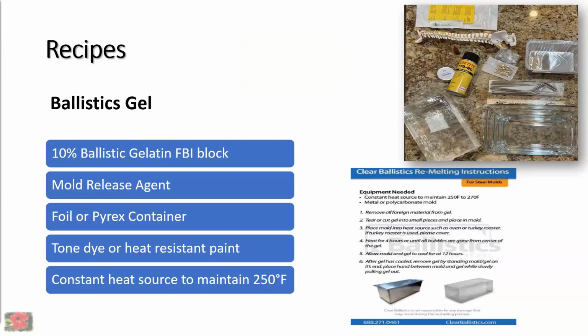We're going to move on to ballistics gel. Mona's going to go through that, but does anyone have any questions about making the gelatin phantoms at all before we move on? Happy to field any, and I'm happy to field questions in the chat too.